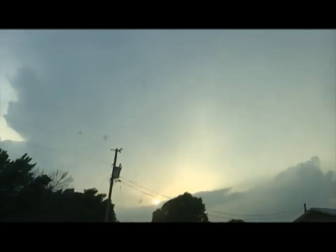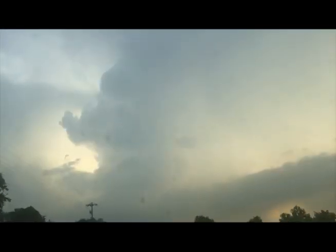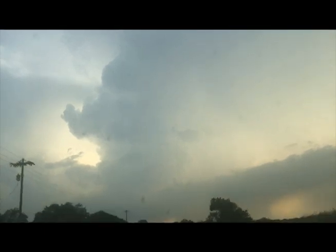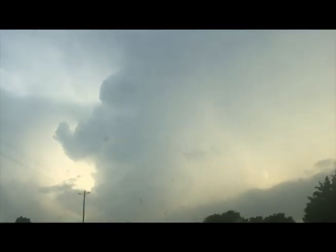I chased for a while that day with one of the fellow chasers that I met, but a lot of it I cut out, or unfortunately didn't get to keep, because the iPad that I'd been using to record just gave up and wasn't able to store anymore. But here you can hear the tornado sirens starting to go off as we make our way towards the town of Dibble.